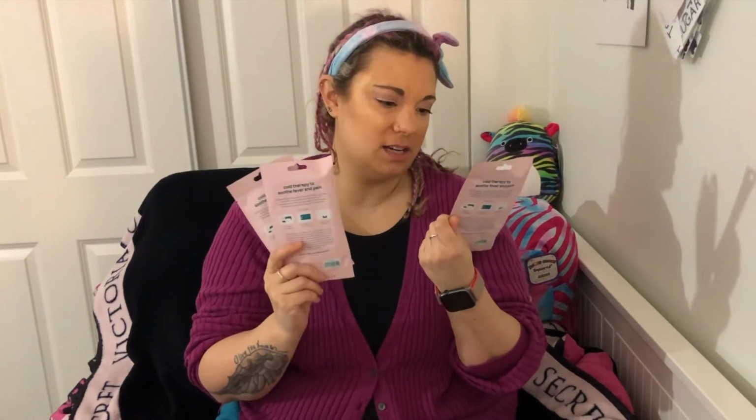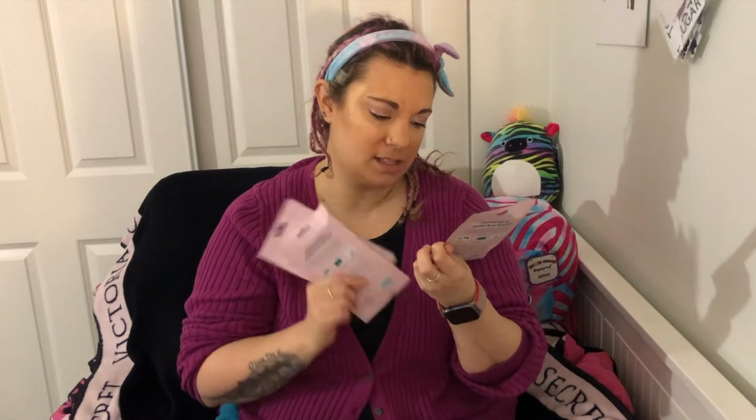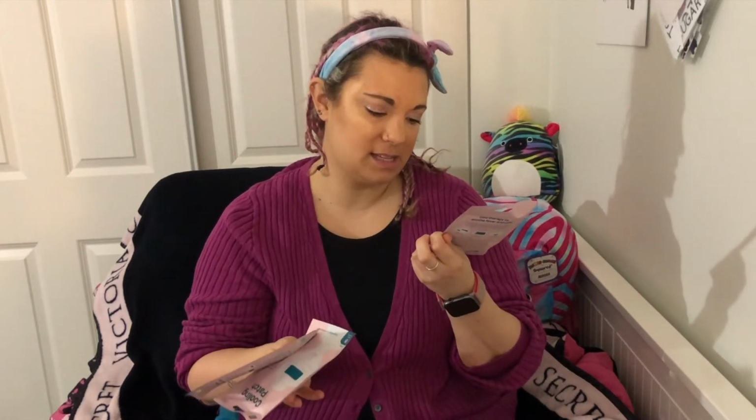Then I have these cooling patches, and I really wanted to try these. These are the Cooling Relief Joint Patches. They're good for muscle relief, soothing headaches, migraines, coolness, no need to refrigerate, stays in place. And then you can cut it down to size. So I decided I was going to pick up 3 of these. These were $1 each.